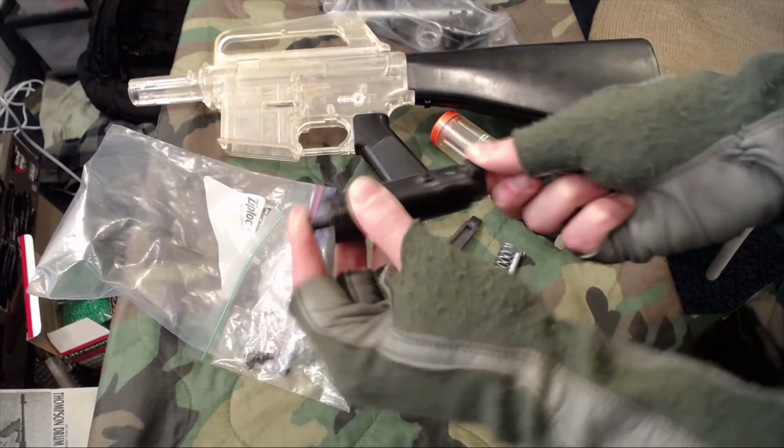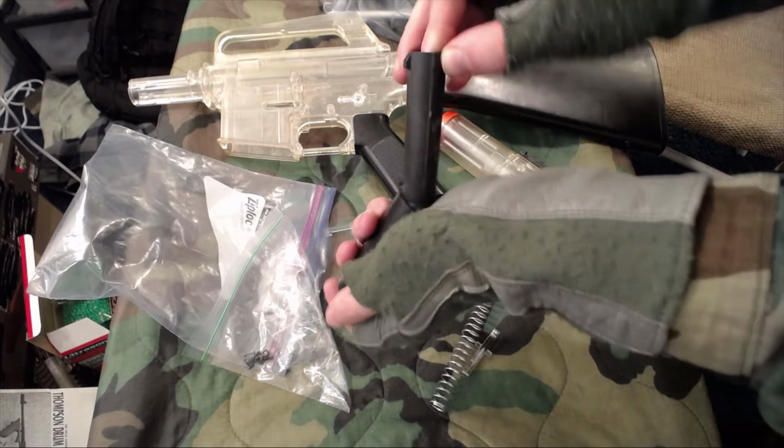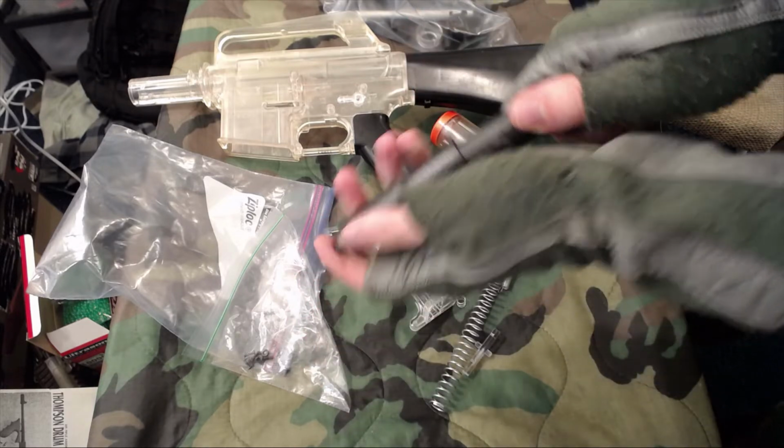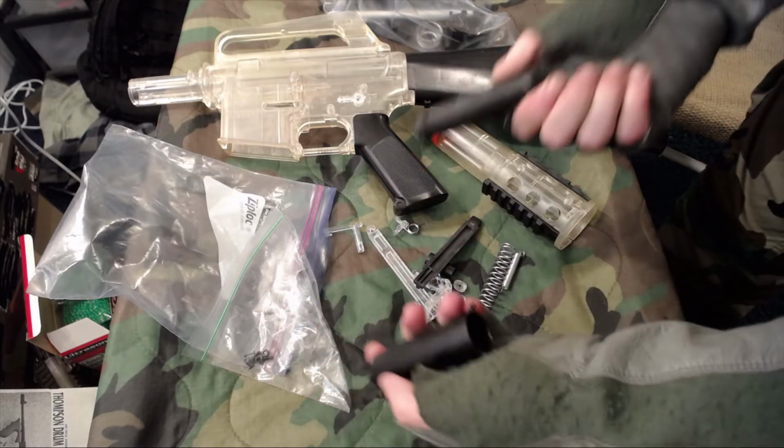I think that spring might actually be a regular AEG spring, so I'm going to look into seeing if I can put in a stronger or a weaker one. Maybe I can play around with that. And then I'll know what to do with the other Well rifles if I ever customize one.